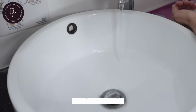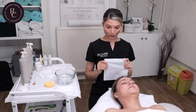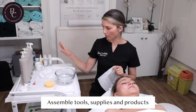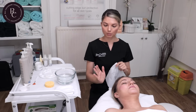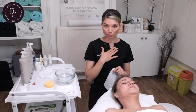So it's really important to wash our hands. It's really important to first of all make sure that we have everything set up. So that's my trolley. I have everything on my trolley. I've got my products here. So I prepared her. She's laying down. She's very comfortable. Head is a bit higher, which is good. She's comfortable with that position. I'm comfortable with my position.